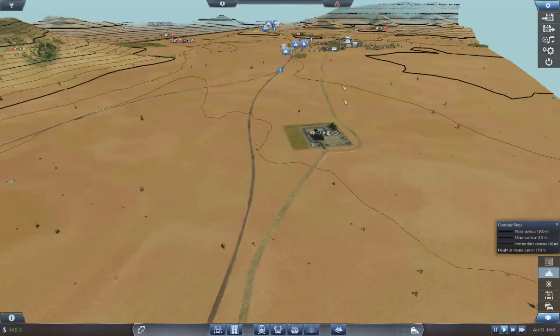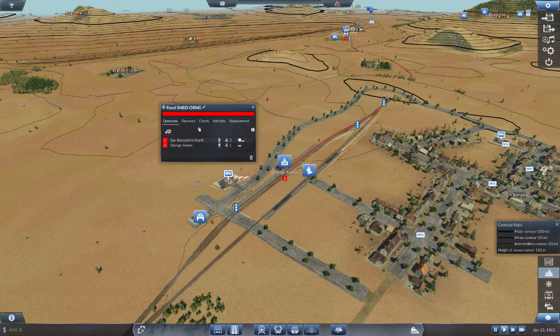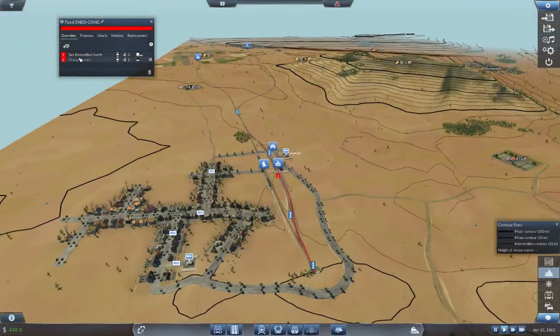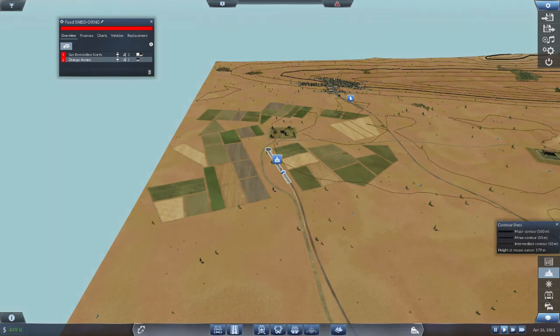Okay, so next step is to extend our current livestock train, our current food train, it says it in the name, dummy, from Orange Annex up to Ventura. So I'll select Orange Annex, we'll select Ventura, and this station is called Ventura West.